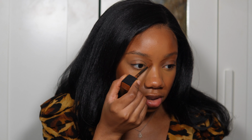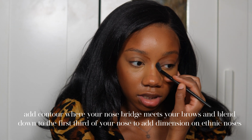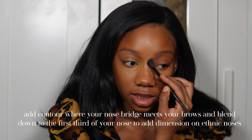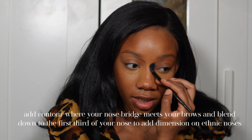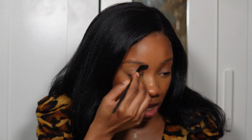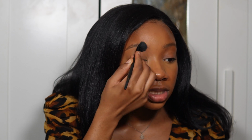Because I don't have a nose bridge and it widens out at the end, I like to take a tiny bit of that contour concealer that we used, and a fluffy blender brush. I will take this. I don't make a full-on stripe, I just like blending this into the brow area, down the sides of my nose, just ever so slightly. And honestly, I don't even really want a lot of pigment here. This is more of just a marker for myself for when I'm doing my brows.